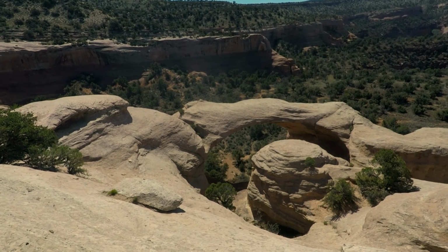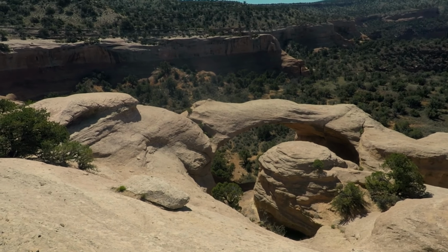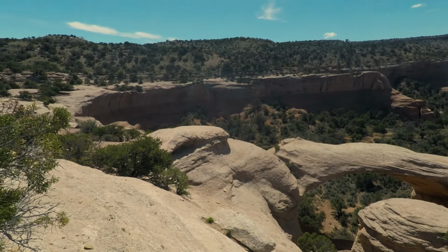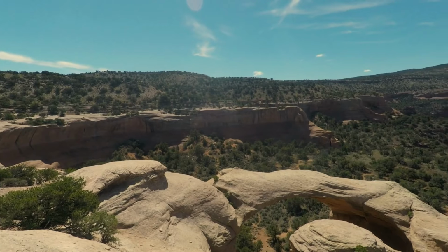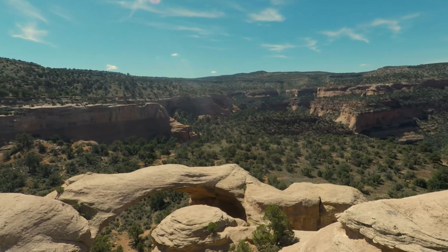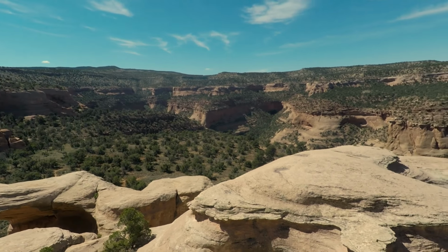Here we are at the First Arch viewpoint. This is the last one you'll come to on the trail. It's also the largest. There's a trail. So you have to make a big loop to get to that, which we'll do here in a minute.